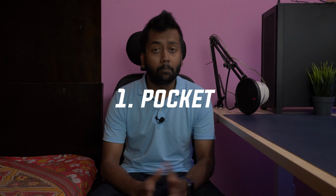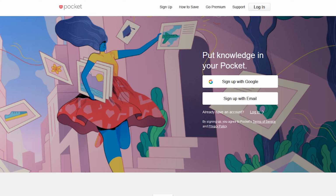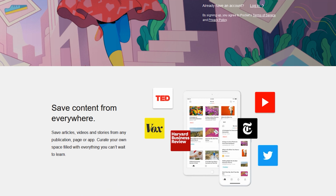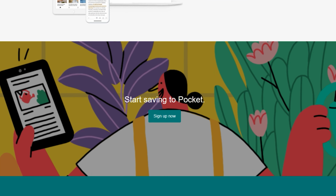Tool number 1, Pocket. Pocket is an app that lets you save articles, videos, news stories, and more. As a marketer and blogger, I come across lots of great articles that I want to consume, but I might not be able to consume them then and there. Pocket lets me save all these articles with a click of a button and helps me create a personalized feed that I can go to when I want to read articles.